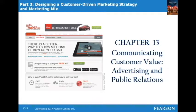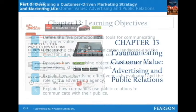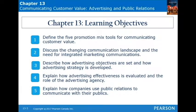Designing a customer-driven marketing strategy and marketing mix. This is the PowerPoint for Chapter 13, Communicating Customer Value: Advertising and Public Relations. Learning Objectives: 1. Define the 5 promotion mix tools for communicating customer value.